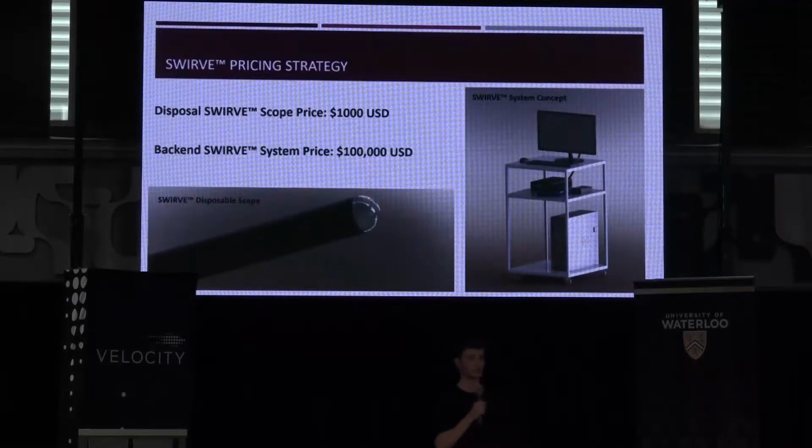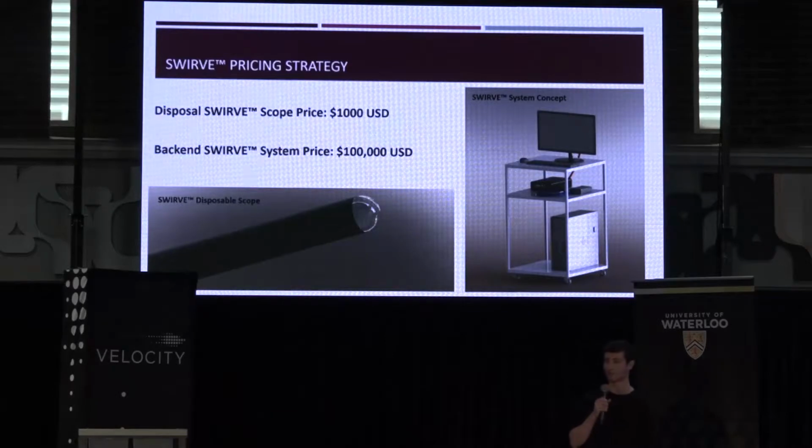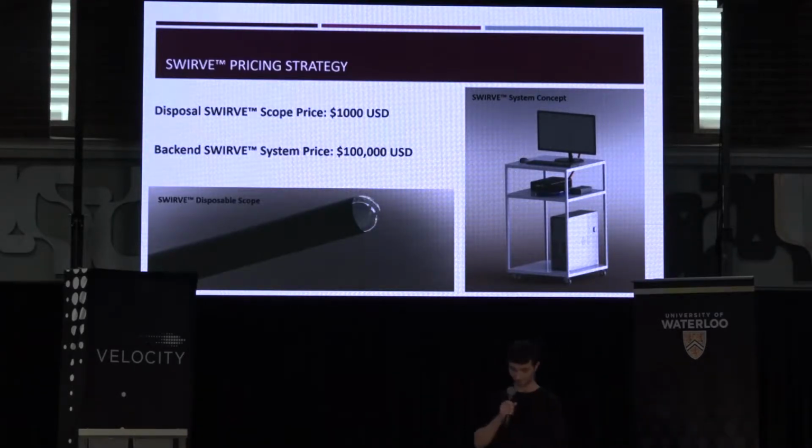Speaking of pricing, we'll practically be giving away the back-end system, which consists of a light source, a camera, and a display, while maintaining a high margin on the consumable scope.